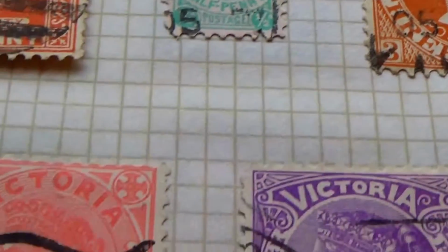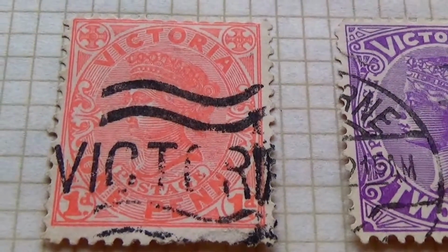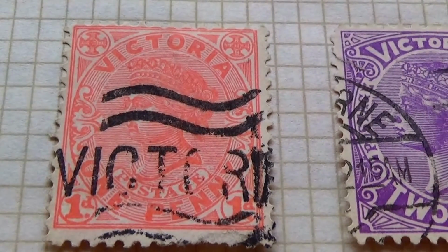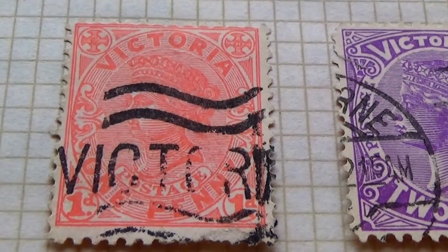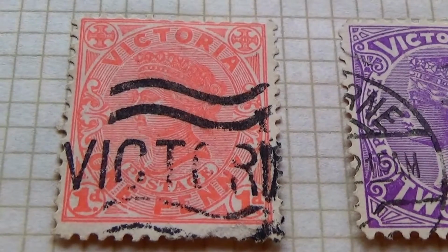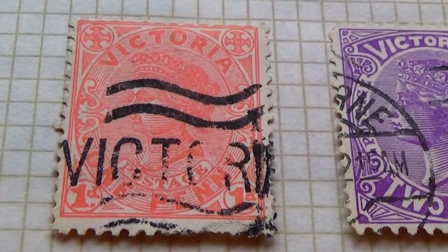Alright, then we have this other one that is also stamped Victoria, right on it. Look at that. It's a 1D. Now look at the 2 upper right hand corners. I think that's what makes this one very elegant and rare. Very nice. If you know the year of this one, by all means, leave it in a comment. Let the rest of us know. That is a really nice stamp. To have it also stamped Victoria, that's cool, to have that in my collection.